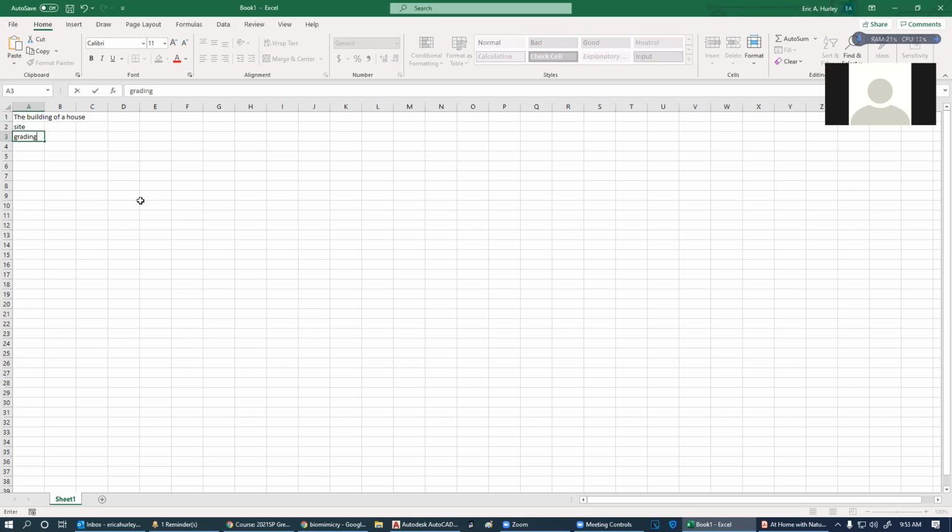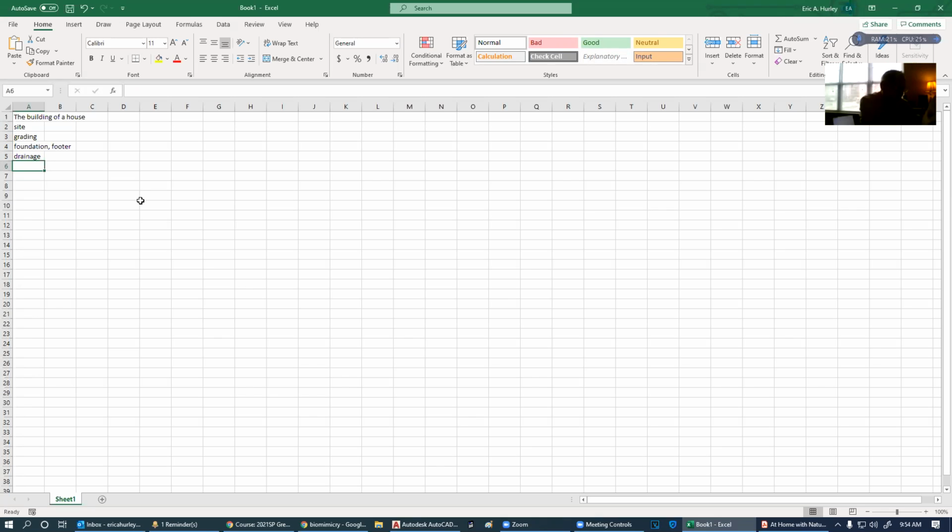Dig out a trench. Okay, trench, grading, yeah. Foundation. Tell me about the foundation. Footer. Give me more. You'll need a footer. You'll need drainage management around the footer. There you go. Rain drainage. There. My fingers go faster than my mind, and I can't spell. What else? Roof, insulate the foundation.